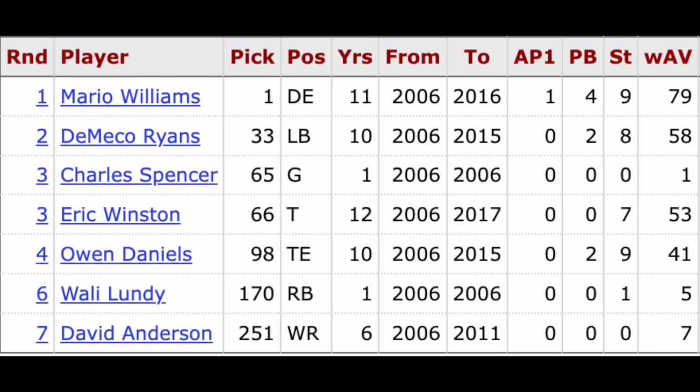DeMeco Ryans, that name is probably familiar. He went on to become another Pro Bowler, and he's now currently the head coach for the team, but he had a very respectable career. Eric Winston had a long career, even though he never made any Pro Bowls or All-Pros. Owen Daniels was a very good tight end as well, had a long career, made 2 Pro Bowls. So you had 3 players who made a Pro Bowl, you had an All-Pro, you had 4 longtime starters. That's not bad, and it's certainly the best the Texans have to offer through this point.